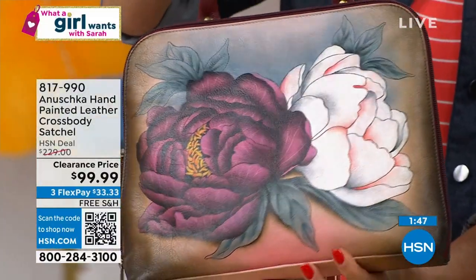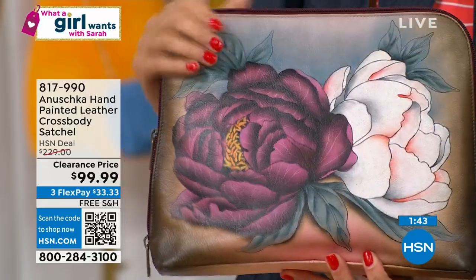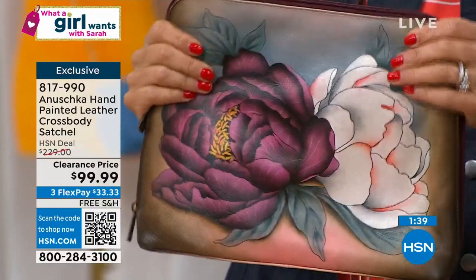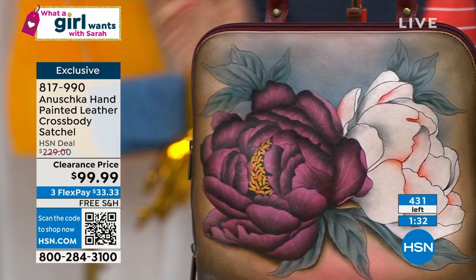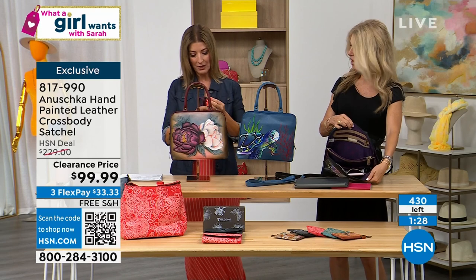So not only do you look at your art on your wall, but why not wear it and enjoy it, and have a great conversation with your friends and your loved ones about this. You can have your own story, whether you're a turtle lover or a skull lover or flowers. But I love— Here they go, they're selling out.